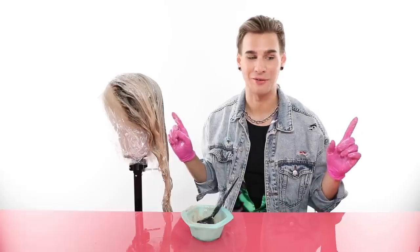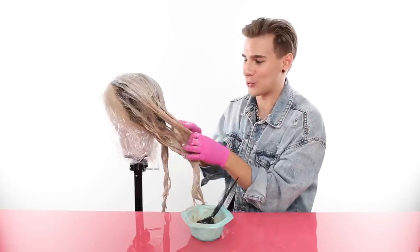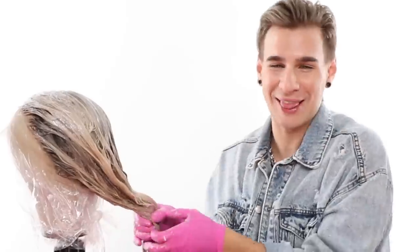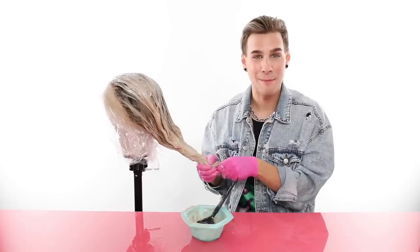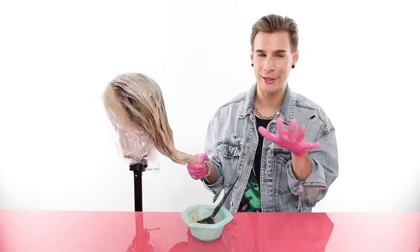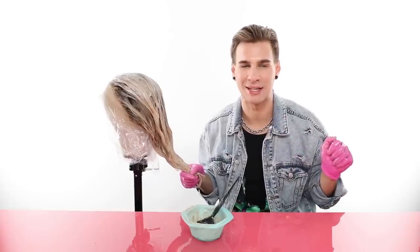We're gonna let that sit for however long I'm supposed to let it sit for, which I don't know how long that is. I'm gonna rinse it off. It's already looking incredible. It's getting that sandy, pearly tone. Ooh, I love it so much. And then we're gonna come back after it's rinsed off, do a little bit of cutting, a little bit of styling, and pull it all together. It's gonna be amazing. I can't wait.